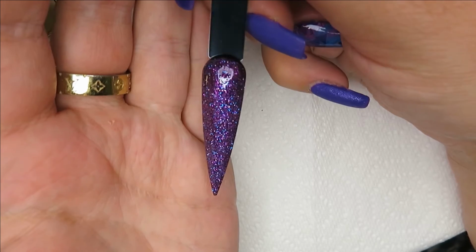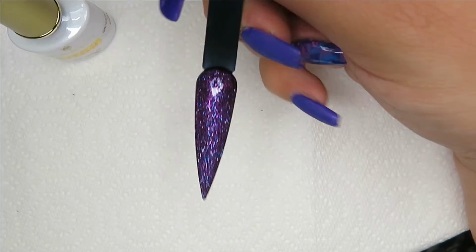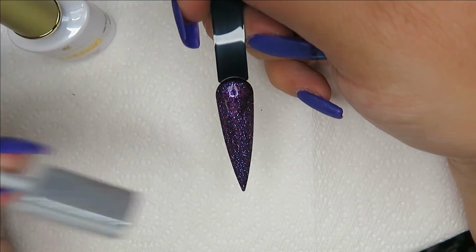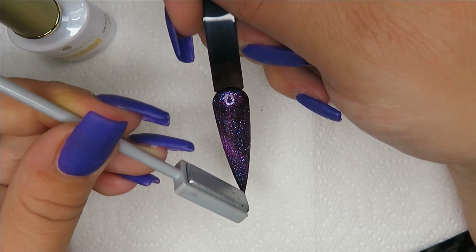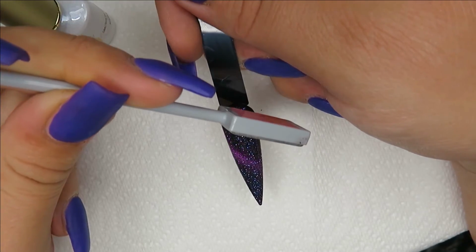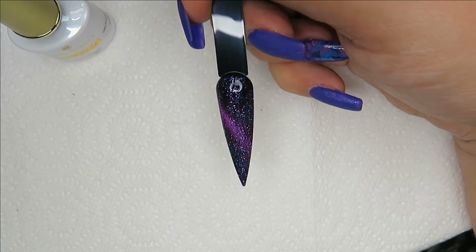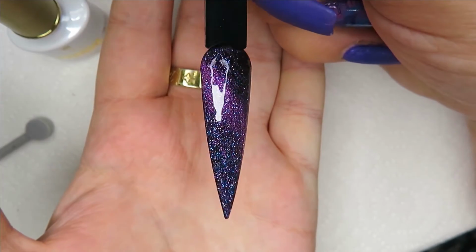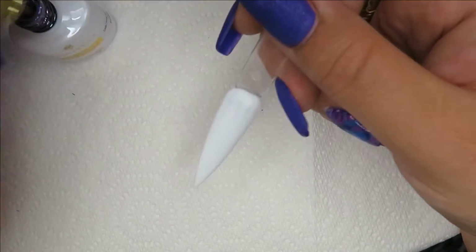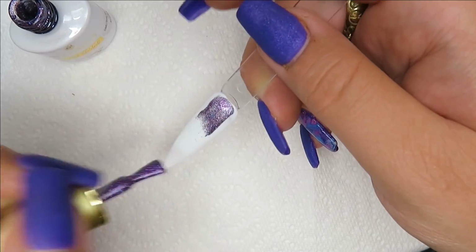Like that looks really pretty just on its own, doesn't it? Look at the coverage with the glitter sparkles. That was really good for one coat. And then you can also use your magnetic stick. Look, so it's magnetic too. Look at that. They're literally the funnest cat eye gels I've ever seen. I think they're absolutely incredible. So I'm going to do this one over the white as well, just like how I did with the other cat eye polishes.